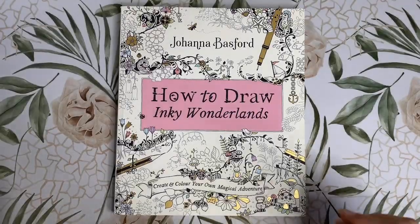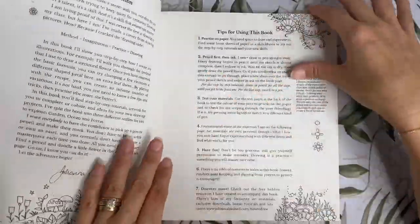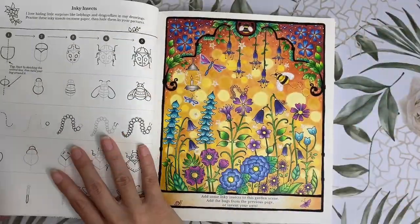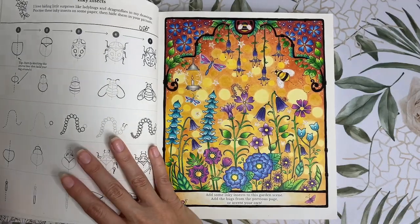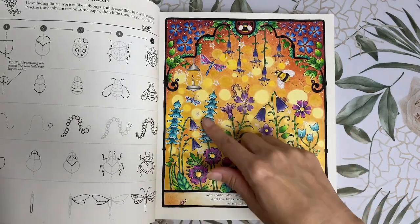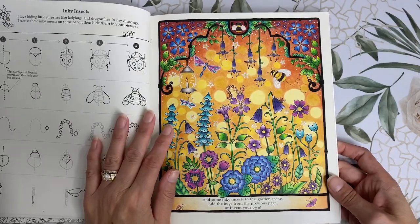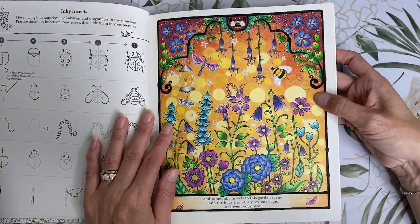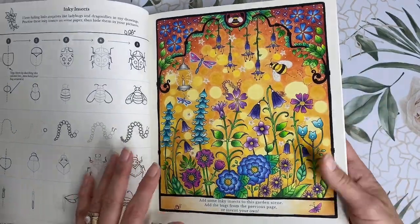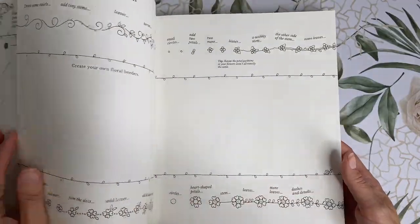Next we have How to Draw Inky Wonderlands, also by Joanna Basford. Not sure how much I've done in this. I know I've got one page completely coloured, which is the Inky Insects page here, where a lot of those details were added in by myself. I quite like that page. I think the background is polychromos, the flowers are prismas, and then there's the black Posca and also gold Gelly Roll paint as well. I think that's all I've done in this book.